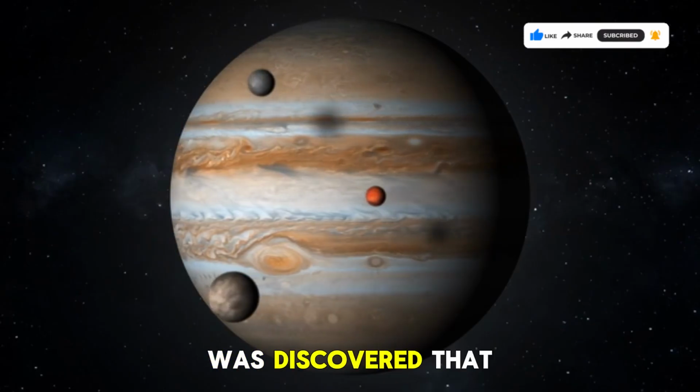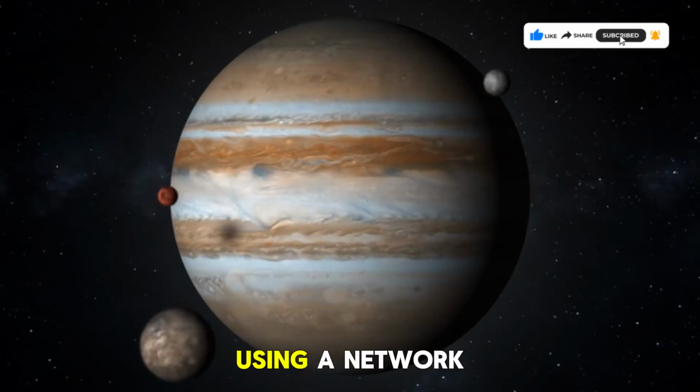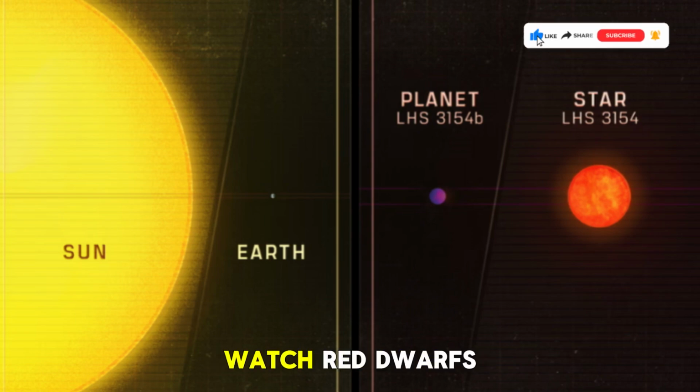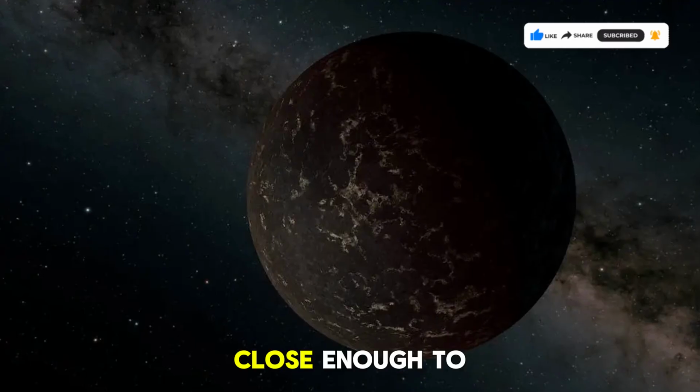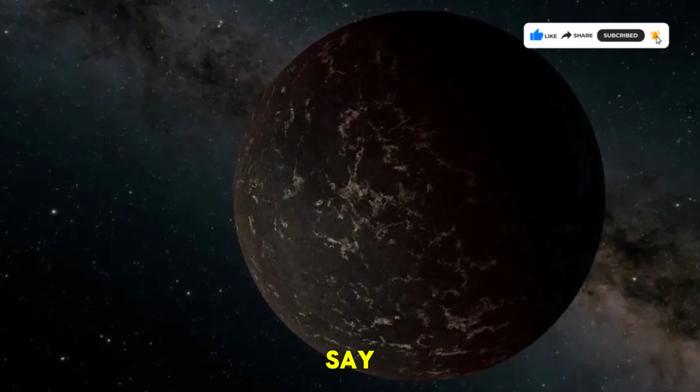LHS 1140b was discovered that same year, 2017, by a researcher named Jason Dittmann, using a network of small robotic telescopes called the MEarth Project, built specifically to watch red dwarfs for exactly this kind of catch. The planet turned out to be a rocky super-Earth, about 5.5 times Earth's mass, 1 7/10 times its width, circling its star every 24 7/10 days at a distance of 48 light-years from us, in the constellation Cetus. It is close enough to its dim red star to sit inside the habitable zone, close enough to that same star to sit right on the edge of Zahnle and Catling's shoreline, in the gap where nobody could say with confidence which way it would fall.